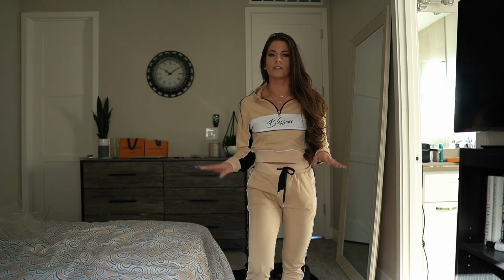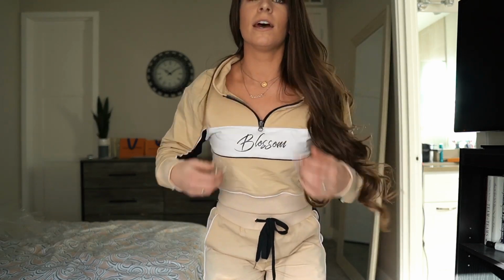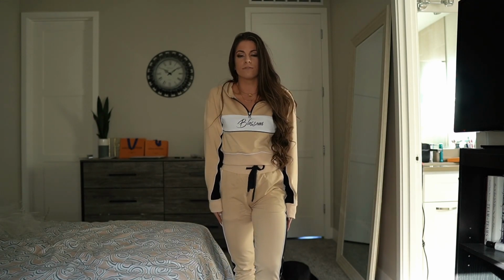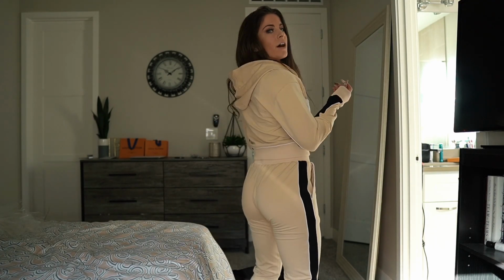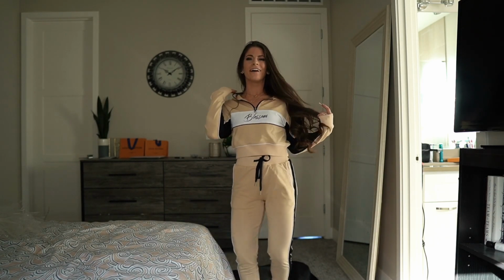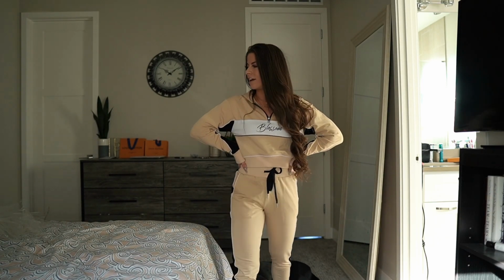This one's very true to size. I don't really have anything to say about it in terms of precautions or anything like that, but this just fits super nicely, a very comfortable fit, and I obviously love it. I think it's so cute, and I think that's kind of it for the set. So I just have one more item, which is a beanie, which is super self-explanatory, so I'm just gonna go over that super quick, and then I will be back to close out the video.